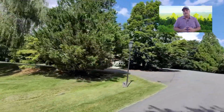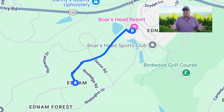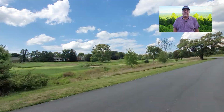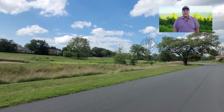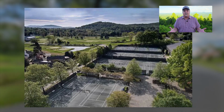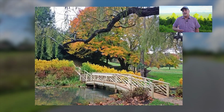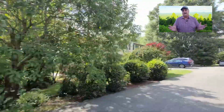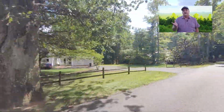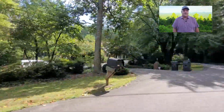The Ednam neighborhood offers a refined blend of luxury living and resort-style amenities. It sits right around the Boar's Head Resort, where residents enjoy access to a 600-acre property featuring Birdwood Golf Course, a state-of-the-art sports complex, a sports club, a spa, fine dining, scenic trails. There's just so much there. Now, real estate in Ednam encompasses elegant condominiums in the Chamberlain and Worthington Villages neighborhoods, as well as spacious homes on the larger lots in Ednam Forest, many of which are set in nice wooded landscapes.